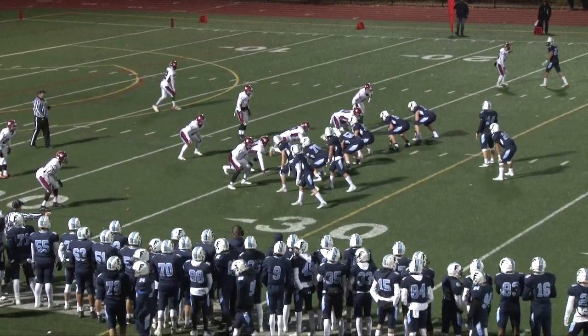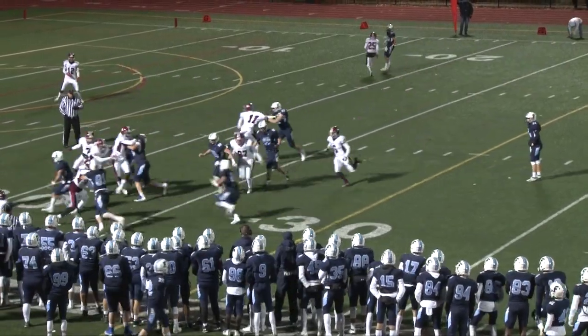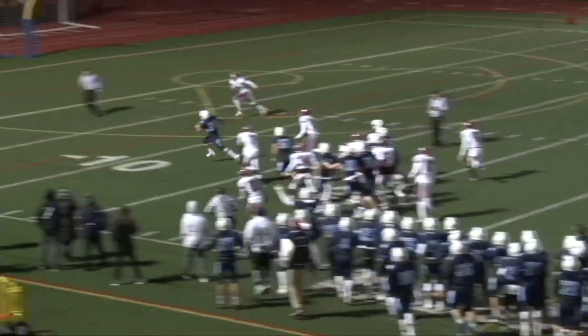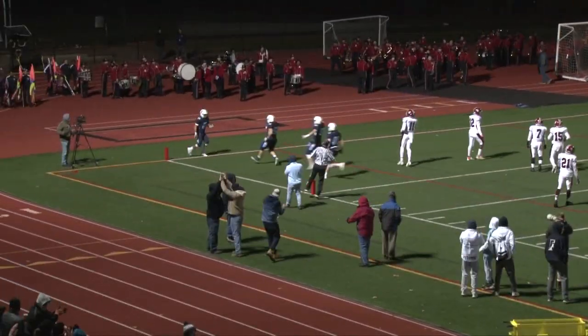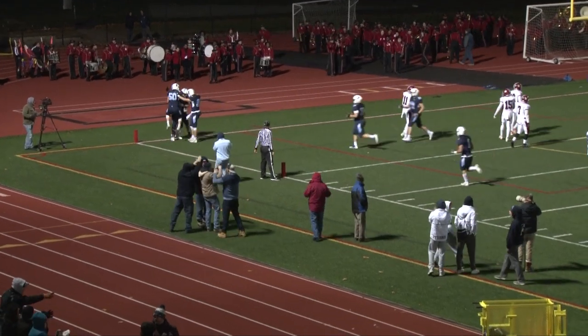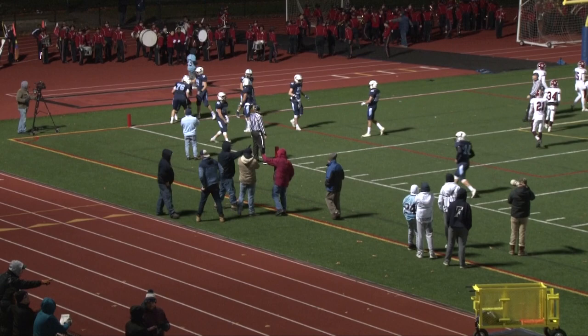First and 10 from the 25. Gasparo will pitch it to Palmieri, who cuts it back in. Big hole. Palmieri takes it in. 26-yard run by Owen Palmieri. Wow, Franklin now on top, 20-7.